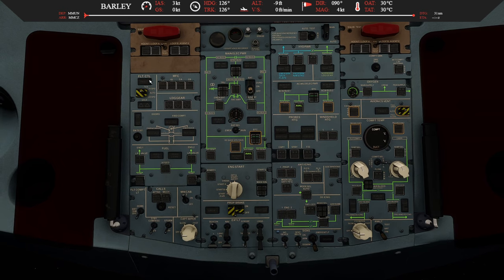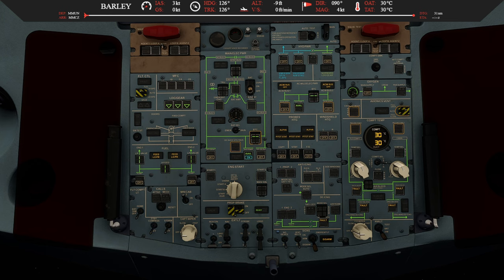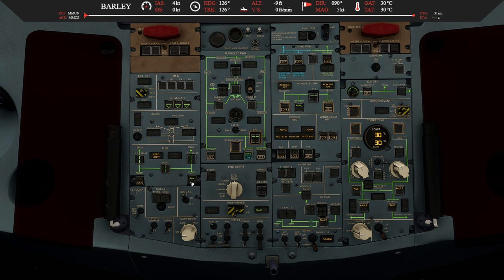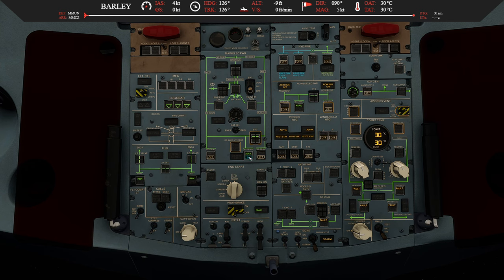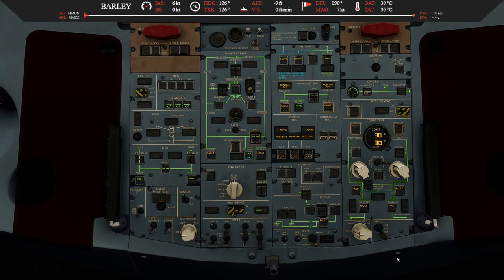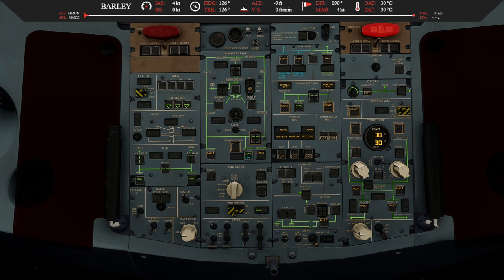Clearance delivery, Barley 01 IFR to Cozumel, ready to copy. Barley 01 is cleared to Cozumel Airport as filed. Takeoff runway 12 right, climb and maintain 7,000 feet. Departure frequency is 124.25, squawk 256. Barley 01 cleared to Cozumel Airport as filed. Takeoff runway 12 right, climb and maintain 7,000 feet. Departure on 124.25, squawk 256. Barley 01, read back correct. Contact ground on 130.5. Good day.